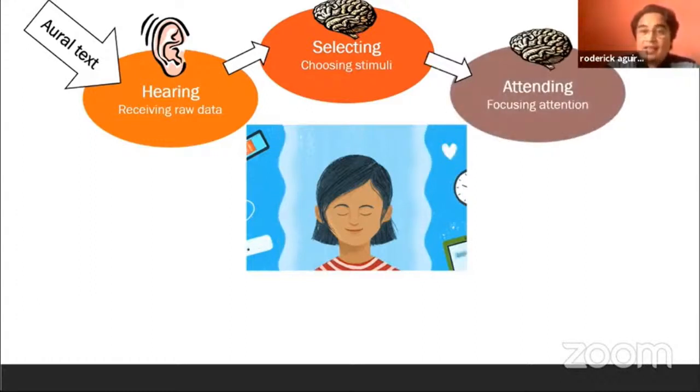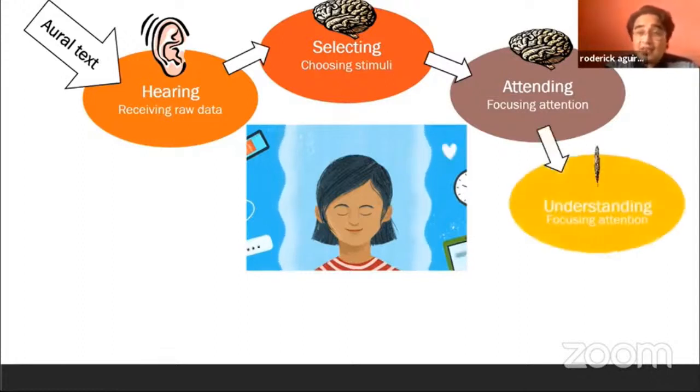All right. The next would be attending or focusing attention, meaning once they have now selected information, then we're ready to give them the actual listening activity. Therefore, the hearing and the selecting would be more of a motivation, a pre-activity, and by then they are ready to actually listen. So it's not actually listening per se. You have to ready yourself for the listening activity. In like manner, we need to do that to our students.